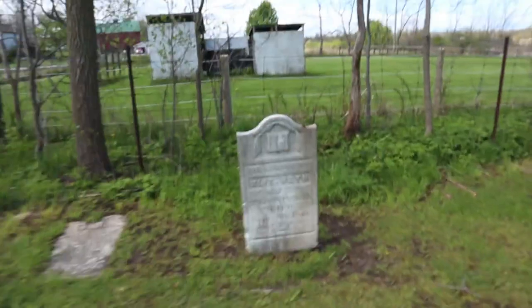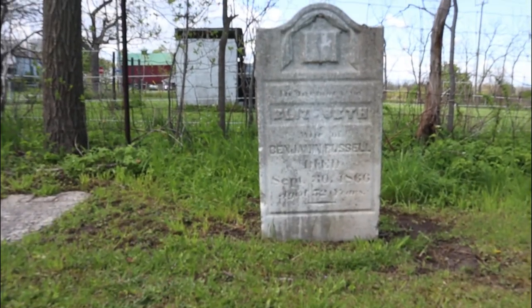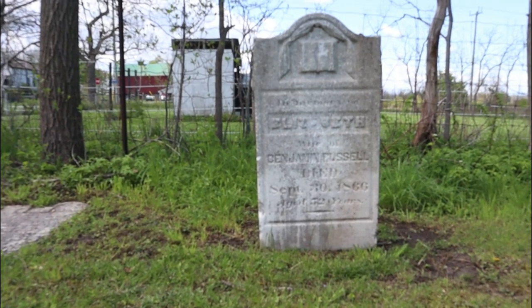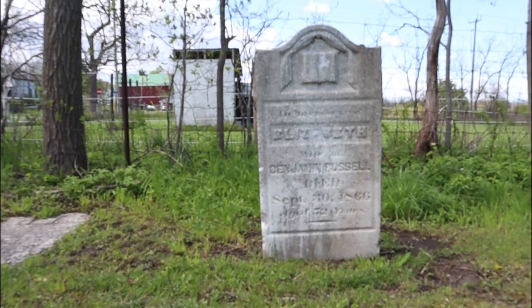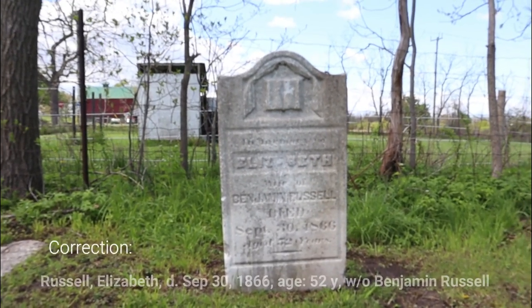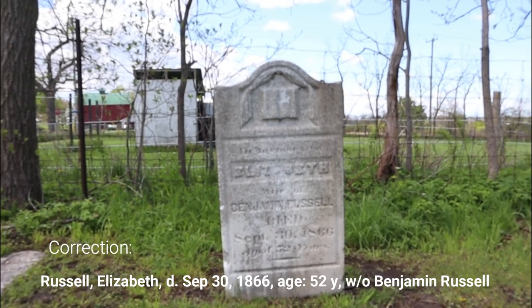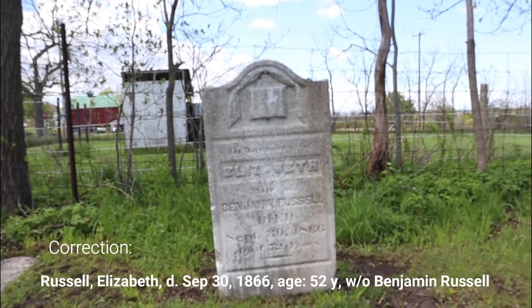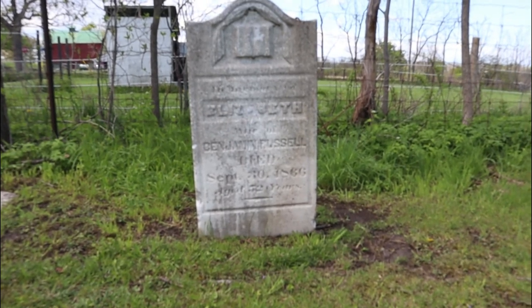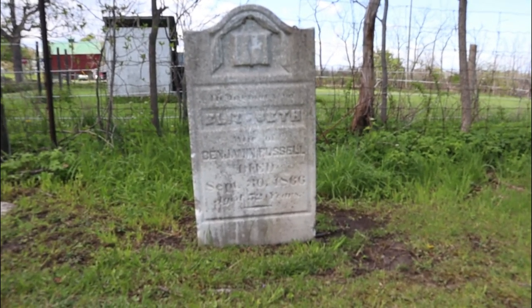I believe that says Benjamin, spelt slightly different. Benjamin Russell, died 1866. So in living memory, this will be the headstone where people of color have been buried here.